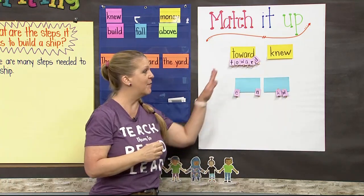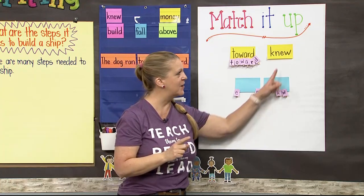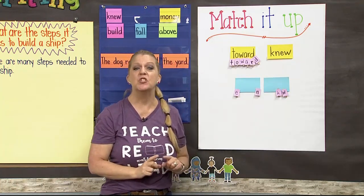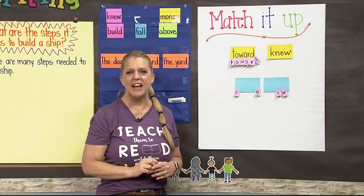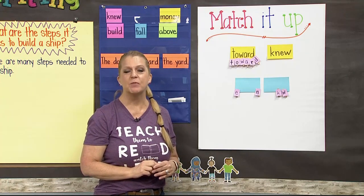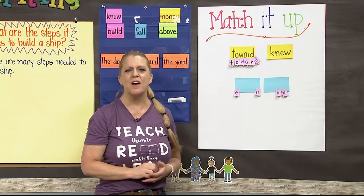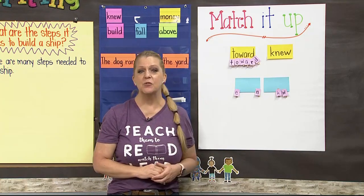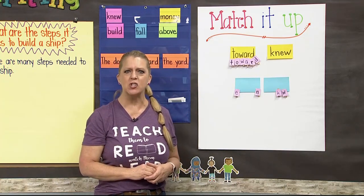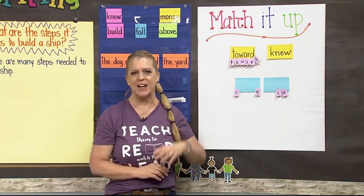Now, I only have two words up here, so it's pretty easy for me to find the letters to build my second one, but you could do this with all six of your words, and that would give it an extra challenge. Or maybe you play with a friend and have your friend build the word. Lots of fun ways to practice your high-frequency words. This would be a great thing to do if you're watching TV and a commercial comes on. You can practice clipping a word and match it up.